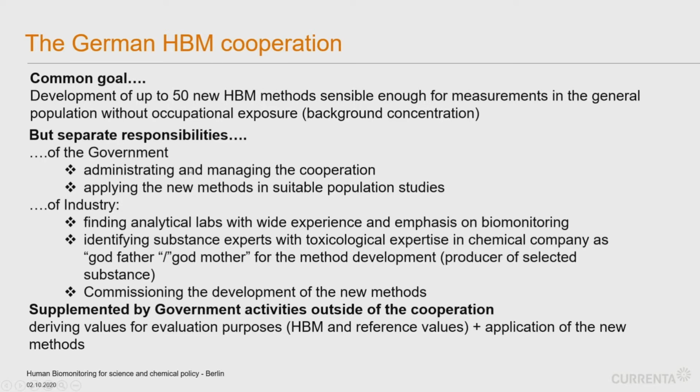The responsibilities are very clearly separated. Government is responsible for the administration and managing of the cooperation, and later on, applying the new methods. Industry is responsible for the implementation of the method development. This means they have to find analytical labs with wide experience and emphasis on biomonitoring. Not every analytical lab can do this method development. There are only very few of them in Germany, and probably throughout the world it's not very different. Then you need a toxicological expert, knowing more about the substance in question, to go with the project.